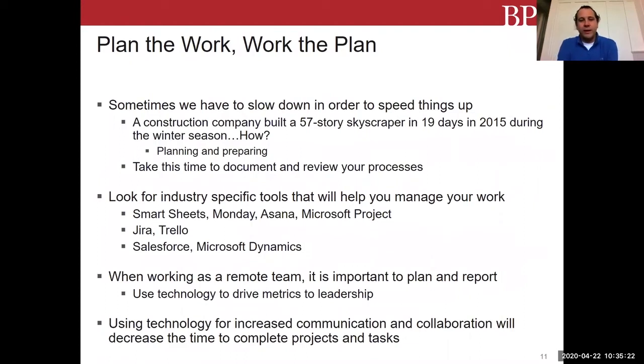But what really happened in this situation is the company started running up to their winter, and they had a rough winter, and they knew they couldn't do the construction, and so they were sidelined, sitting there waiting for winter to be over. And so what did they do? They just planned the work. They lined it all up, and they were saying, first day of spring, the ground thaws, and we're going to hit the ground running. They had everything sequenced, and boom, they were able to build this building in 19 days.